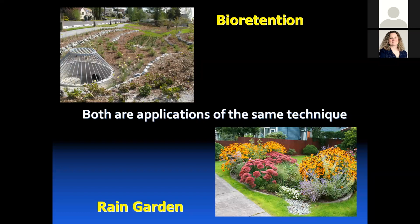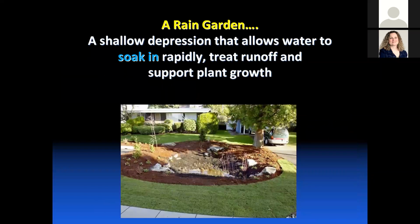So a rain garden is less complex than bioretention. And plainly described, it is a shallow depression in the ground that captures stormwater from your single family home. It might intercept water from your roof drains, or maybe just the water that flows off your back patio.